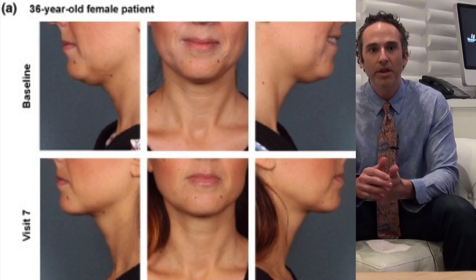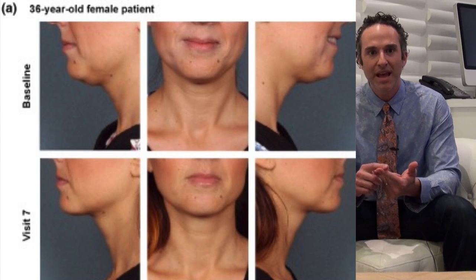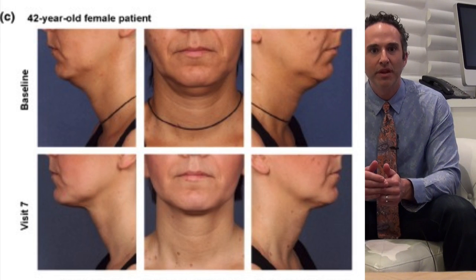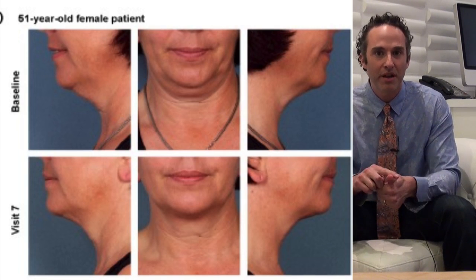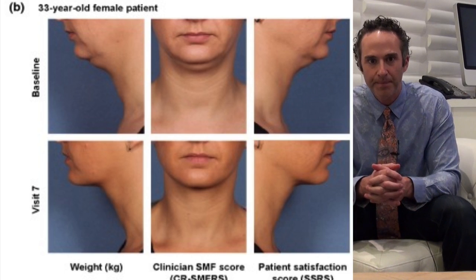Of those receiving 1 milligram, the physicians noted that 58% of these patients had significant improvement, and 68% of the patients believed that they saw an improvement. In the 2 milligram group, the doctor saw improvement in 62% of the patients, and the patients saw improvement in themselves 64% of the time. That was significant.